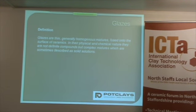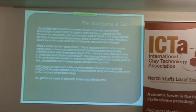But let's look at what glazes are. Well, this is a definition. Glazes are thin, generally homogeneous mixtures fused onto the surface of ceramics. In their physical and chemical nature, they're not definite compounds, but complex mixtures which are sometimes described as solid solutions. That covers everything. Next slide, please. It'll make more sense in a moment.